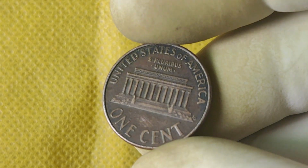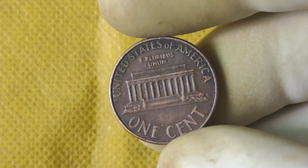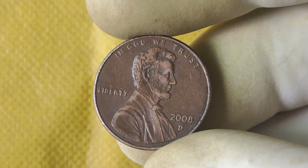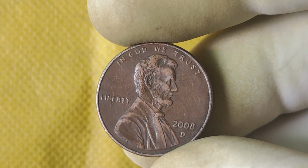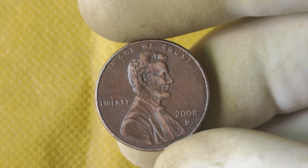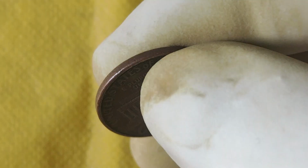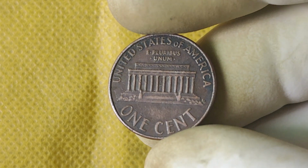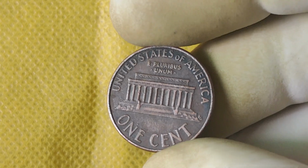First, there are specific era coins that have made their way into the market, and these are often worth much more than the standard versions. For example, you might find a 2008 penny with a double die, or one with misprints in the lettering or design. These errors are highly sought after by collectors, and as a result, they can fetch prices far above their face value.